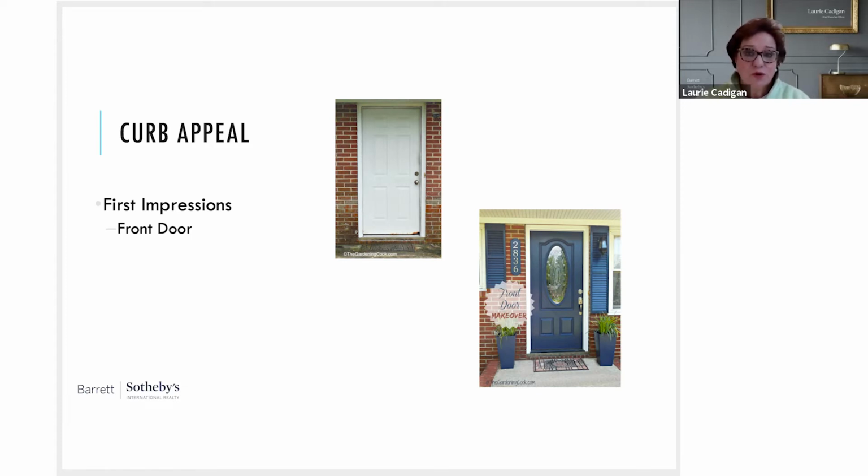First impressions, first door. You walk up to the front door and it's got kick marks and scuff marks and cobwebs and what have you. Or a leaky faucet, which looks like someone hasn't been maintaining the property. A fresh coat of paint, a couple of planters, a new curb mat can do wonders for those kinds of things. Lisa, I'm sure, will talk about curb appeal and easy ways to spiff up the exterior and also the interior of your home.